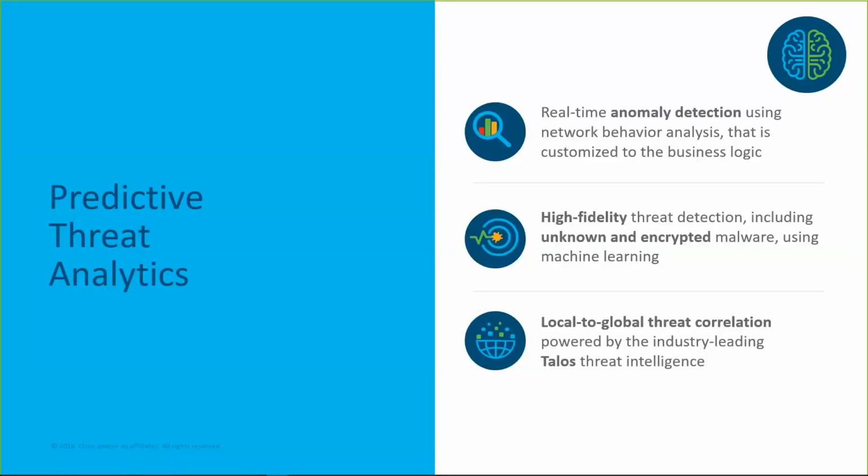I mentioned that. It's powered by Cisco's industry-leading Talos platform, Talos Security Intelligence Research Group. So we can correlate those local threats globally and thwart attackers' rinse and repeat techniques. That's where they infect multiple victims with the same malware. All these analytical techniques work together to identify early indicators of compromise, or IOC, like constant pinging or beaconing, port scanning, communications to malicious domains, and so forth, so that we can detect threats before they turn into an attack.